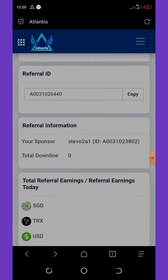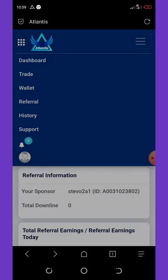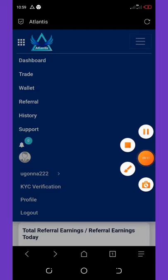Okay, that's it. Now you go back and then click on profile. You can see right here, you can do your KYC.